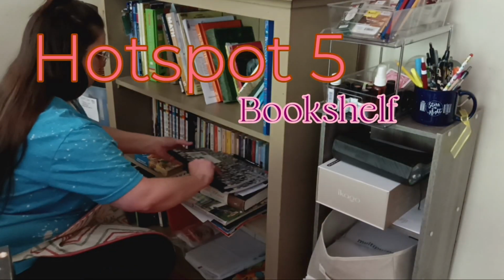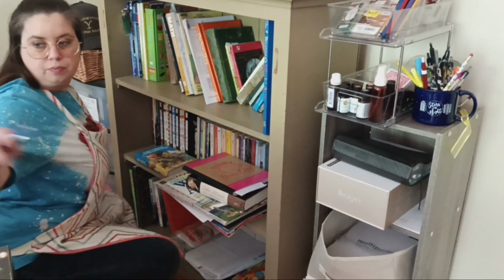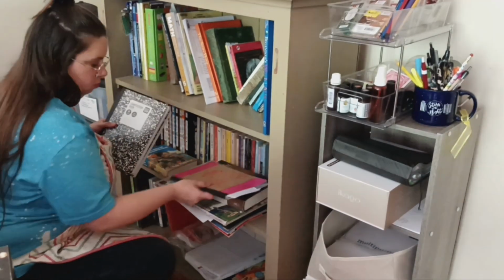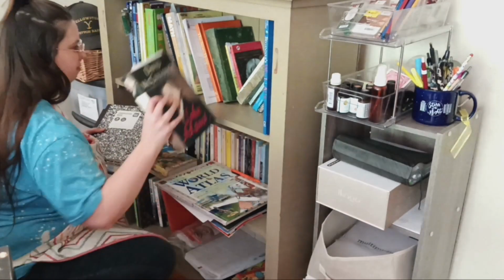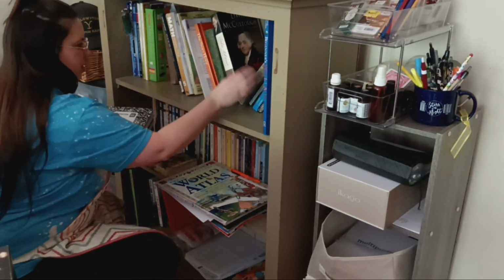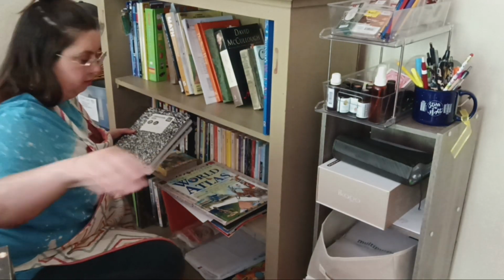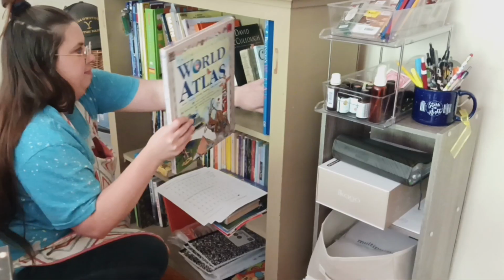And then we have this dreaded bookshelf. I say dreaded because no matter what I do, this bookshelf stays cluttered, but it's all the kids' books and their school stuff. And so we just throw things on there when we're done with school. We're so tired at the end of school, and they're just ready to be done, that we just throw everything on there. So I just make sure that I will come in and just put things back where they go.